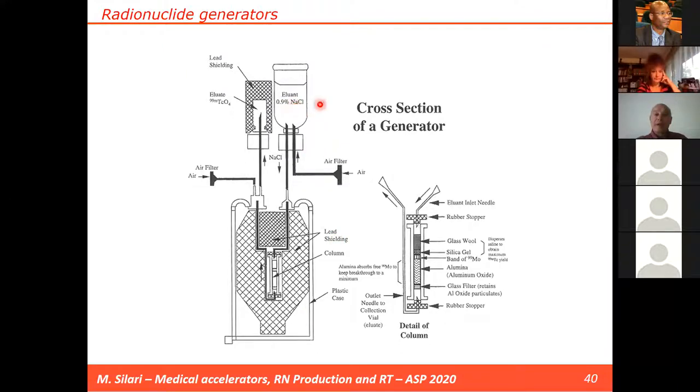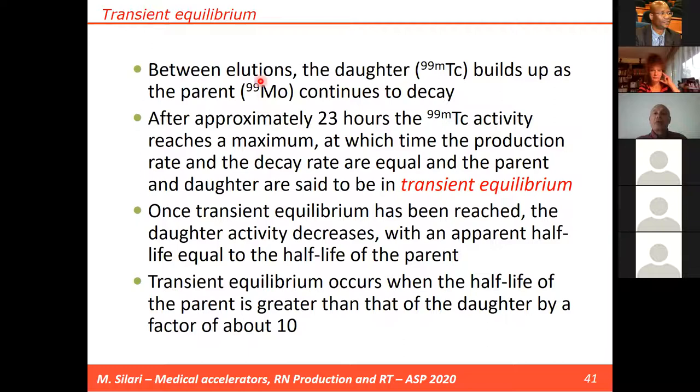Essentially, you have a system that will allow the molybdenum to decay into technetium that can be easily extracted by the container, in fact. So what happens is that you remove the daughter, but the parent keeps decaying. So after about 23 hours, when you start having the molybdenum, you have the maximum activity of technetium.